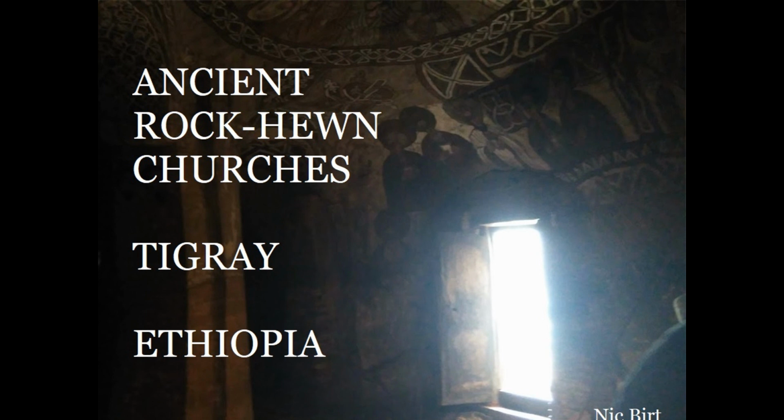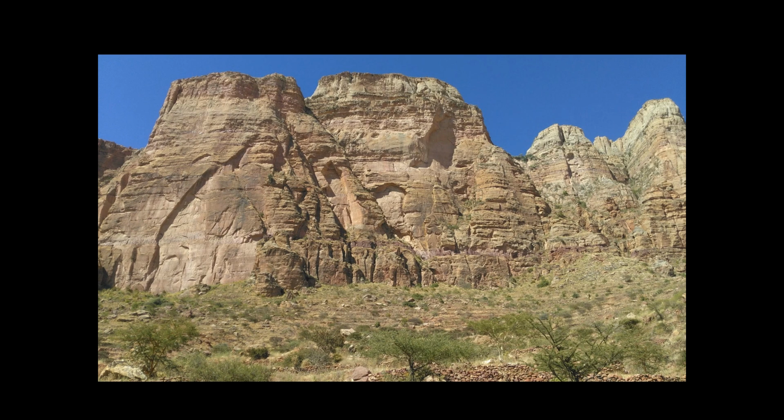Rock-hewn churches, Tigray province, Ethiopia. This is Nick Burt. I'm going to take you straight to a visit of a rock-hewn church in Tigray. So Tigray is a northern province of Ethiopia. It borders with Sudan and Eritrea.